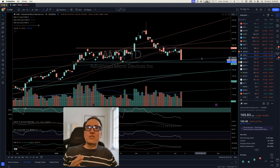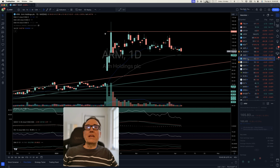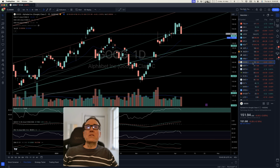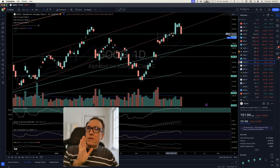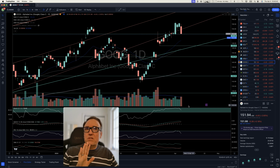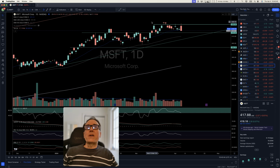AMD still in its congestion zone, big red candle. Going sideways. Google reversing also. I'm going to still consider that we are above 151.88 though. Stochastic is still good. Microsoft going sideways, still above 415.25.